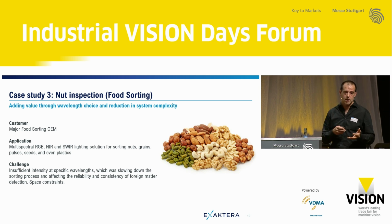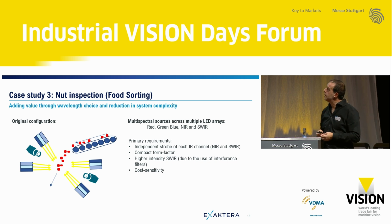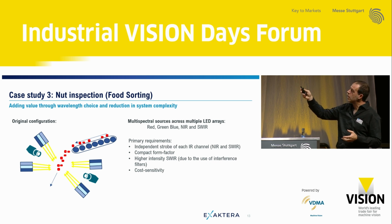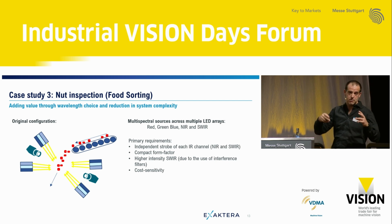And they were using RGB lighting, near-infrared lighting, and SWIR lighting at the same time. This was their original setup. They had a gravity-fed feed, and all the nuts were falling down through a chute, and they had imaging from both sides of the gravity chute, top and bottom.